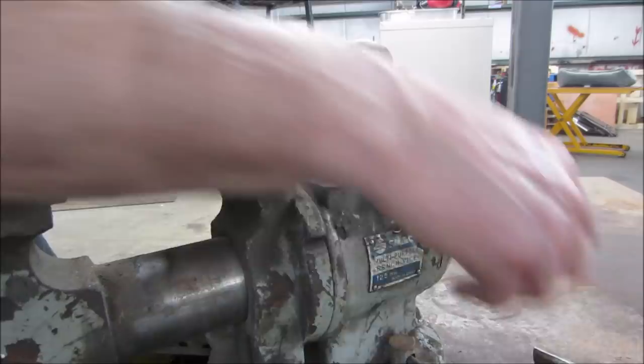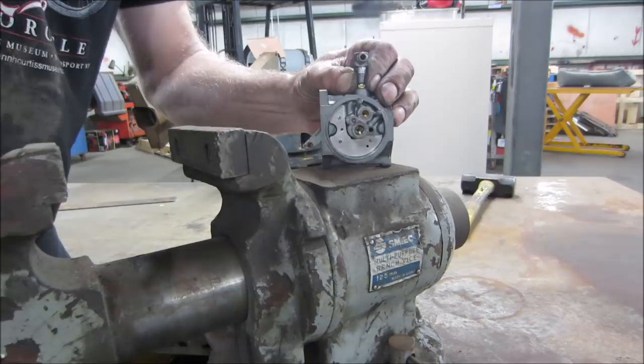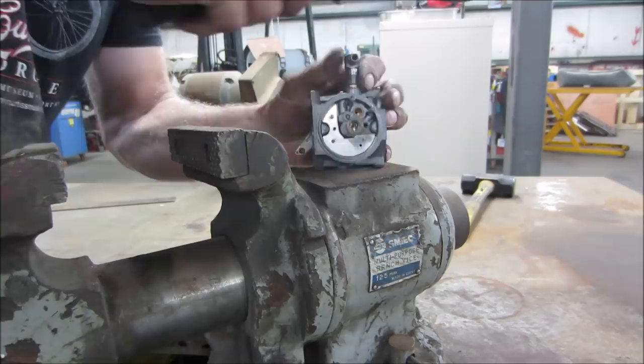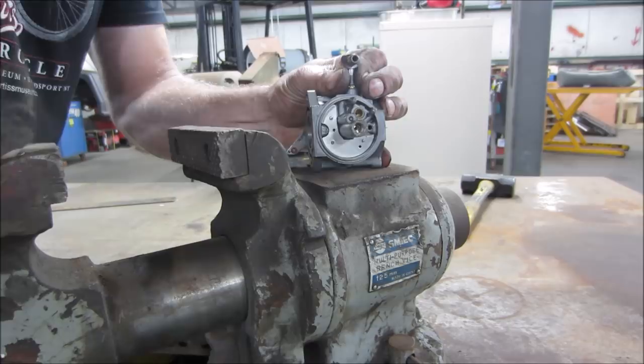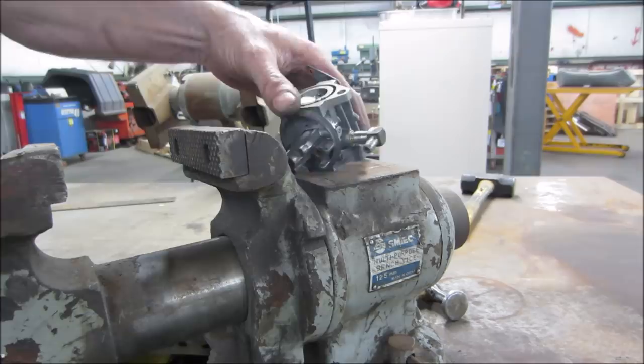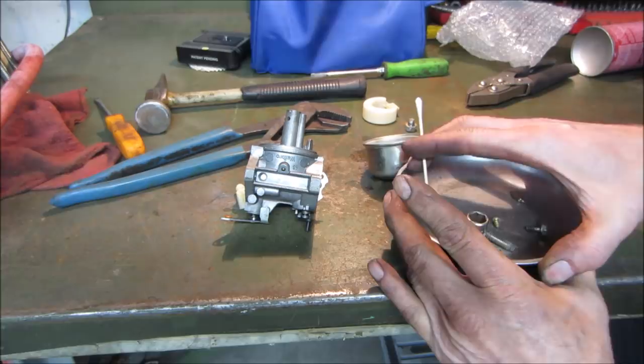Straight down. Going. Nice tight fit too. I think we'll give it a little test. I think that might be our winning solution. Let's see if we can put this thing back together and have some success out of it.